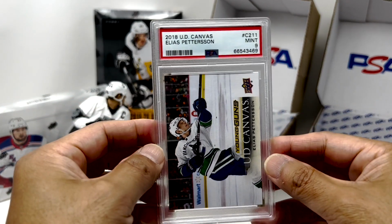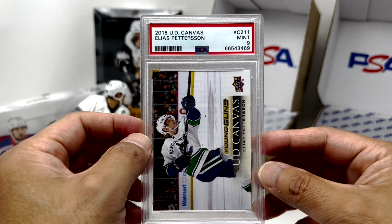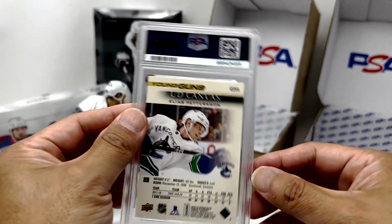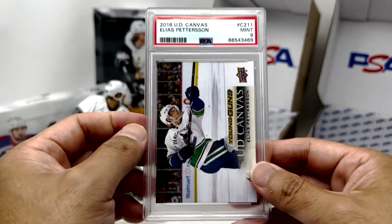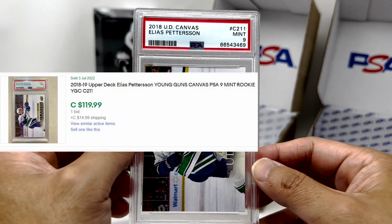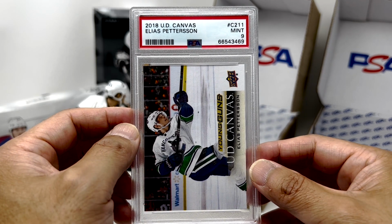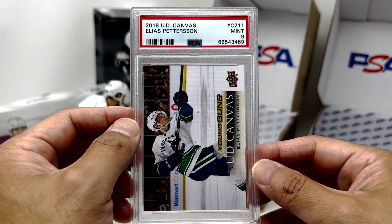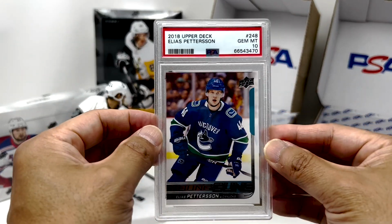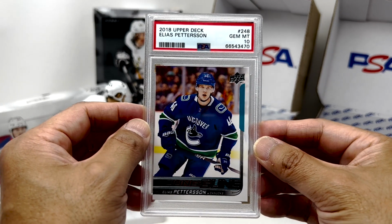Okay, and we've got Pettersson Canvas. I had this one down as a 9, and it came back a 9. Nice looking card. Obviously he had a terrible start to the season last year, but he finished really strong. So hoping the end of the season is a sign of things to come for this season. Okay, and Pettersson Young Guns. Had this as a possible 10, and it came back a 10, so pretty happy with that.